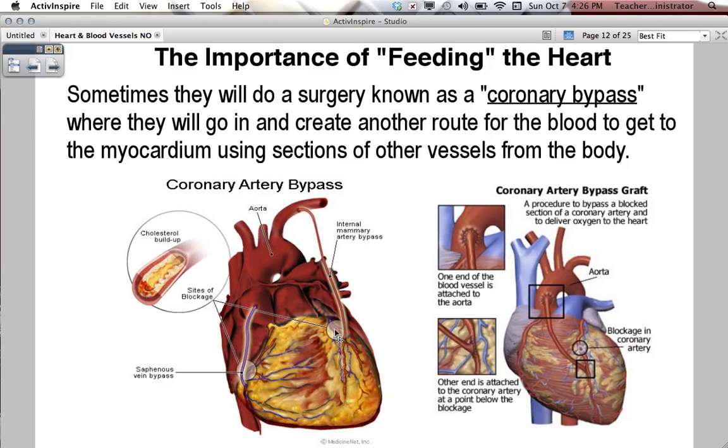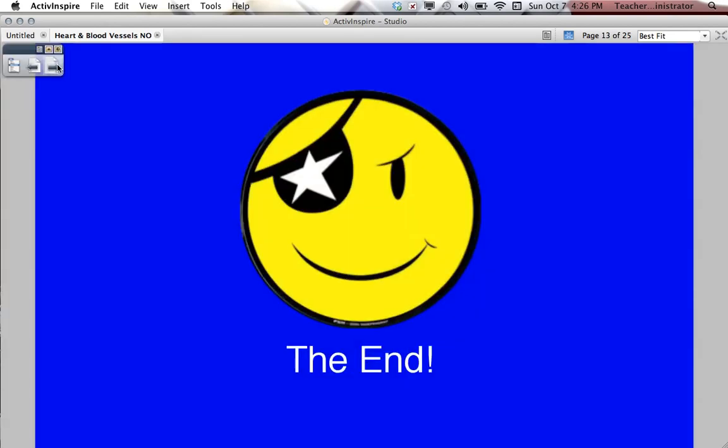So if you've ever heard of somebody having like a quadruple bypass, quadruple means 4, so they had 4 different blocked areas that they had to bypass with these different veins that they took from other parts of the body. And that is your first lecture over the heart and blood vessels.